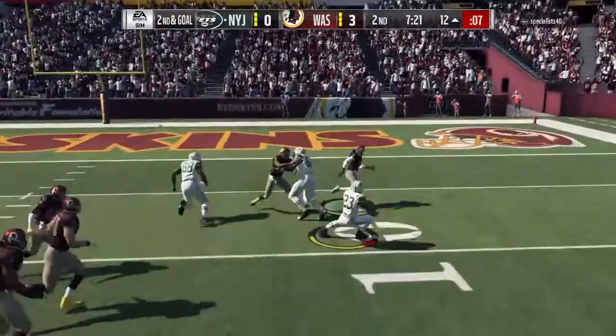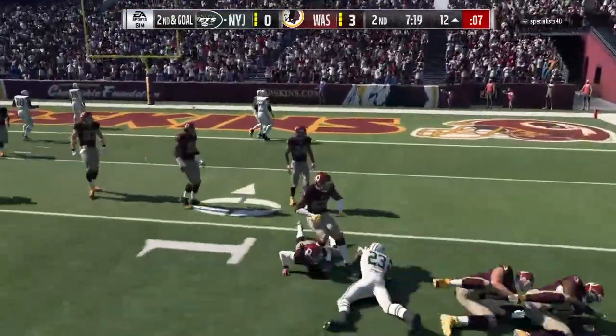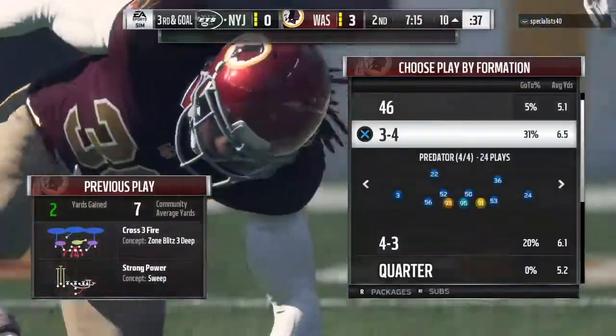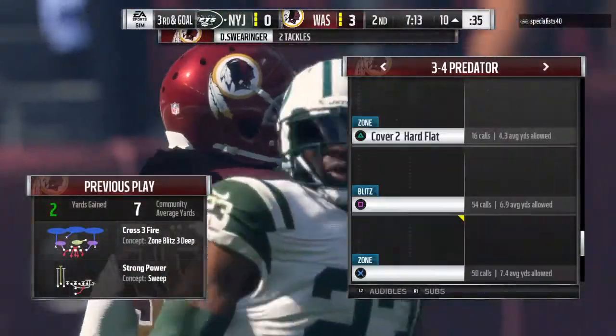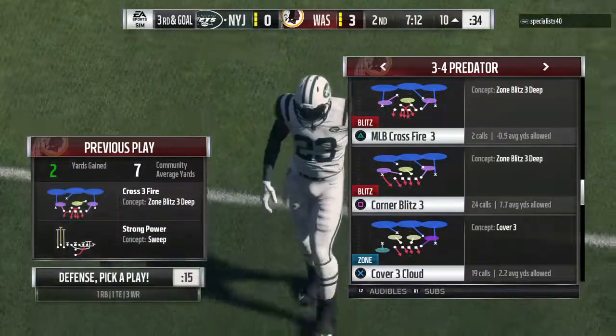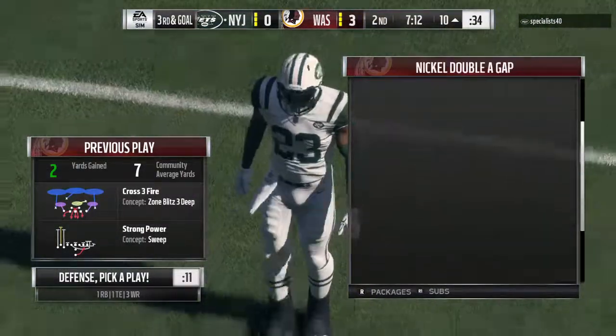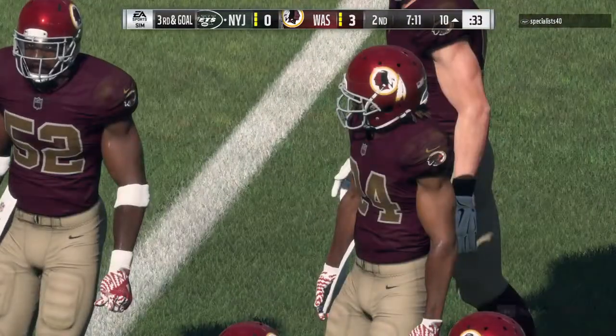Now they try the right side here. And he'll get this one down to about the 10-yard line. Only a couple yards there, and that's going to set up a long 3rd and goal. Partner, I know we're in a goal-to-go situation, but my goodness, think about running the ball here. Not even a thought, is it?